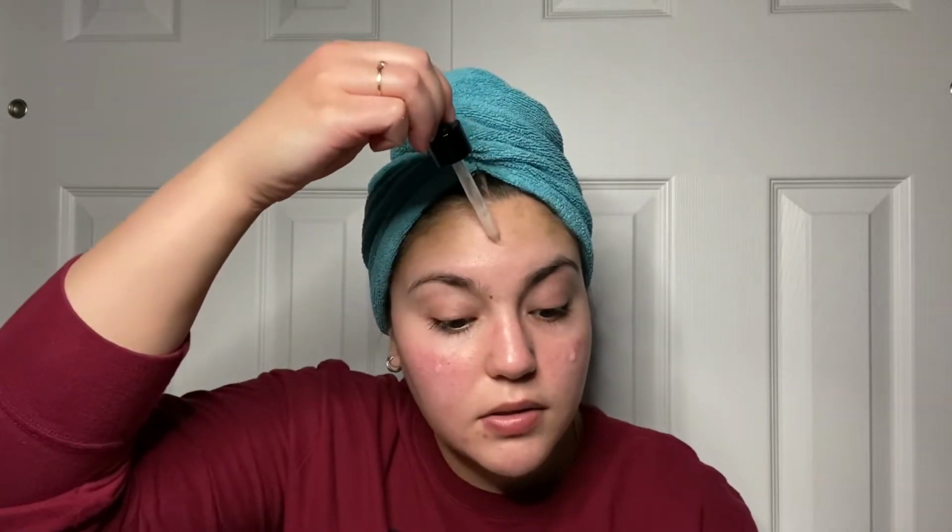Alright, so I have my hair in my turban and I'm just having it dry right now. I did just take a shower, so it is all wrapped up. I'm gonna start with primer first. I already moisturized when I got out the shower, so I'm just gonna put a couple of drops on my face, massage it in, and then I like to press it in. Let that soak in, and then we'll go in with our foundation.